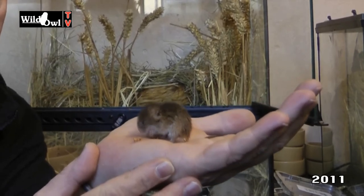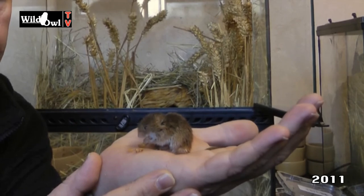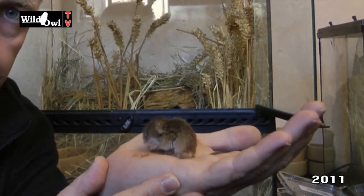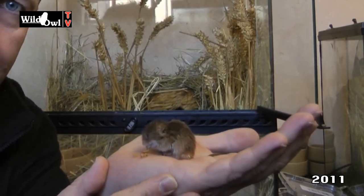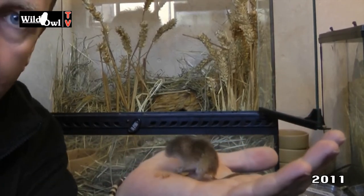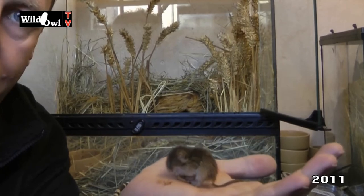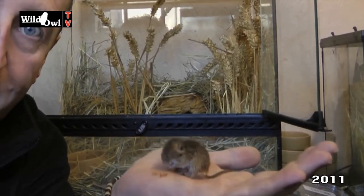So harvest mouse numbers over the recent generations have actually declined dramatically, and they are a small species that now are really under a lot of pressure because of the intensive way that we manage the countryside. And not only are harvest mice affected by that, but of course lots of other small mammals, in particular field voles, are affected, and that has a knock-on effect to birds of prey and in particular owls.